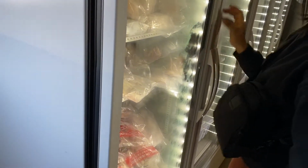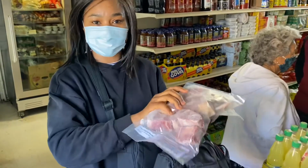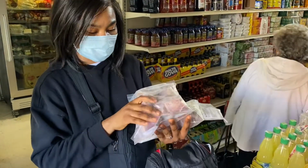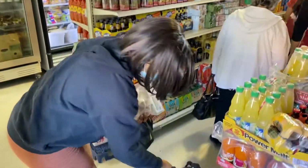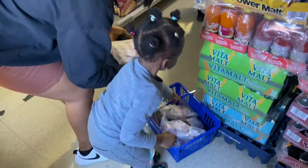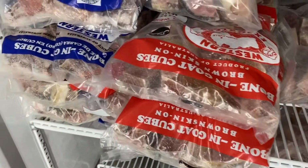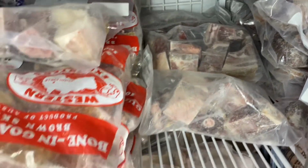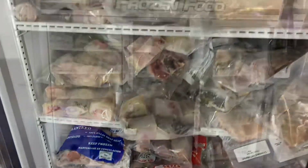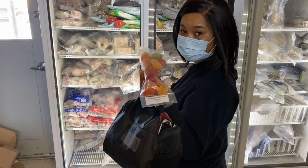Did you like the sweet chicken that we bought here? Yeah, that was good. So we have about 2 pounds of goat meat for, let's say, $17. Okay, so we have this. Oh, she has this. Look at this. Here you go, a little bag of frozen habanero, $2.